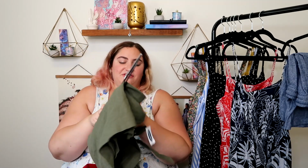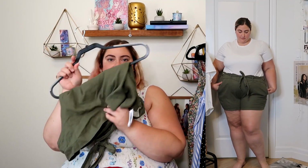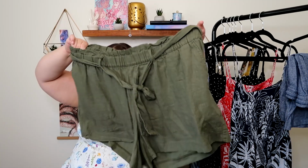So these ones fit a little bit differently. They're a little bit more snug because they are a different size. They are a 22 plus in tall as well, so I would still have the extra length. And the different color actually lends itself like to being more neutral and basic, so I can pair it with more outfits. So I actually really like these ones as well. I love the tie waist, the high-waistedness of them. They have the same pockets, the same blend. I'm just a little sad that they're a little bit more fragile, as shown by the red ones, but these ones don't have any holes in them that I can see right now.